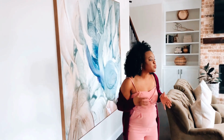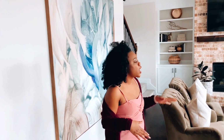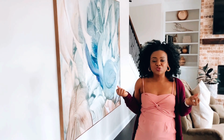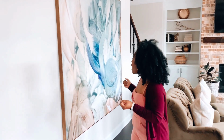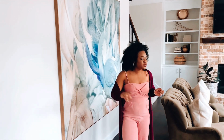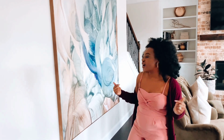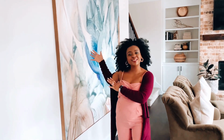Lots of solids, like I said before. The only pattern that we had were our throw pillows. And so I thought that we needed some art to kind of just bring some color here. So I pulled on the green tones and blue tones and gold tones that's around our house. And I chose this shower curtain for our living room art.